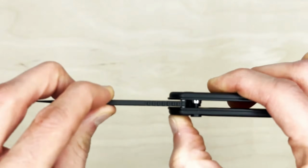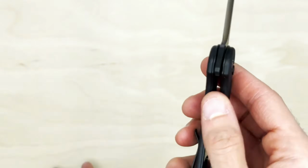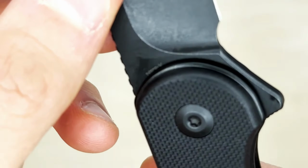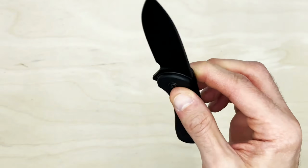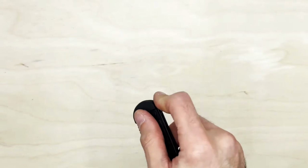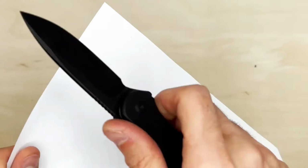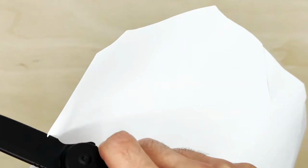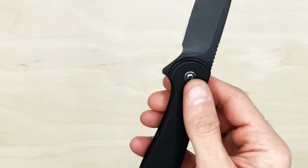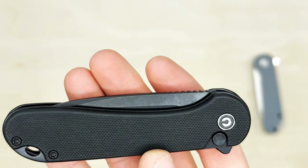Deploy the blade via the flipper tab. It flies out smoothly on ceramic bearings. To close, simply press the button. The blade drops shut in a silky, magnetic, gravity-assisted fall that is impossibly satisfying. You will find yourself opening and closing it just to feel that flawless action. It is the ultimate fidget toy for the discerning adult. But it's not all fun and games. This iteration often comes with a superior steel like Nitro V, offering excellent edge retention and toughness for real-world use. The Elementum 2 didn't just add a new lock, it created a new sensory experience.